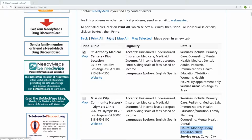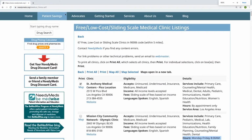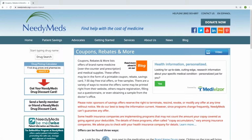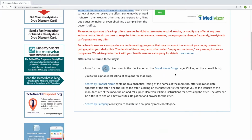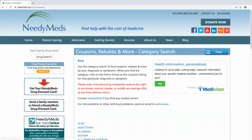So getting back to cost savings programs, returning to that patient savings tab, I want to point out our coupons and rebates section on the bottom left-hand side. And this is where you can find prescriptions and over-the-counter medications or supplies for which there is a free sample, a coupon, a rebate, a trial offer. Just like the other databases, there's a number of ways you can search. You can search by the brand name of the drug, the brand name of the product, but you can also search by the category, which in this case means medical category.